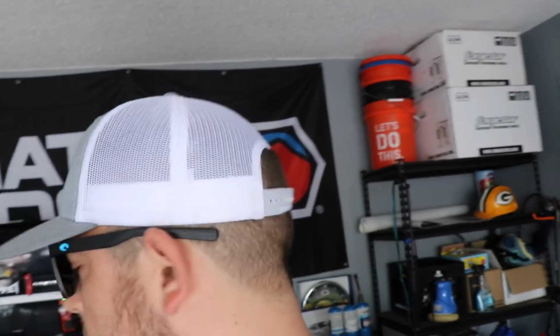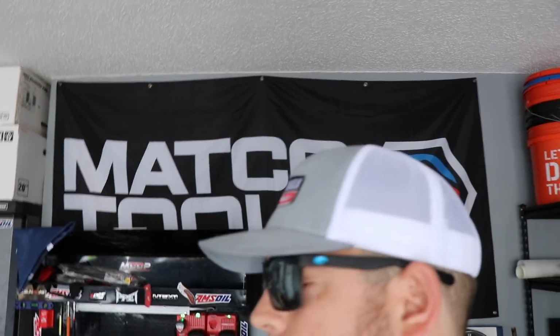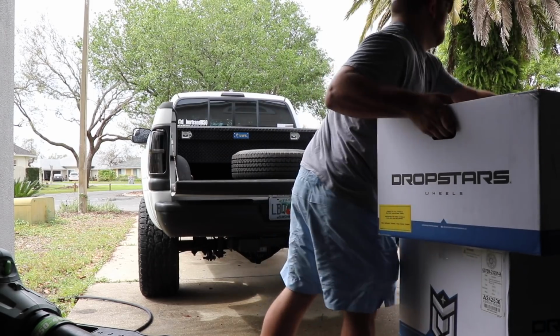Well, that truck's a little louder than the Duramax, like quite a bit louder. I don't know if you can tell on camera, but it's a loud truck. So we're gonna go ahead and load all the wheels up. Probably just put 3 in the bed because they're not open. And I'll put this one in the cab.